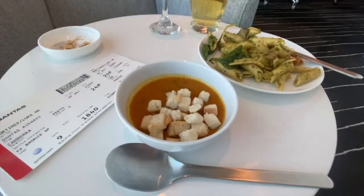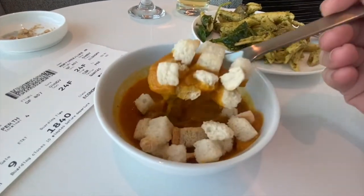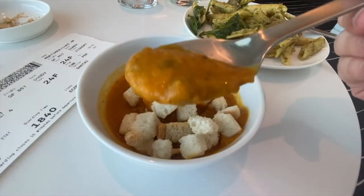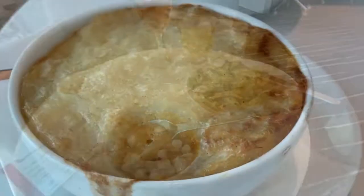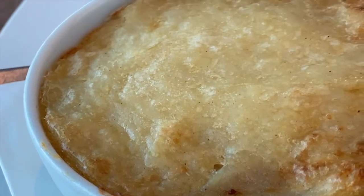The soup wasn't too hot, nor too mild. It's definitely a winter soup, and I would 100% have this soup again. Then the main course, which was pesto pasta, which wasn't as nice as the soup, but still very delicious. After which, I had a chicken and mashed potato pie.